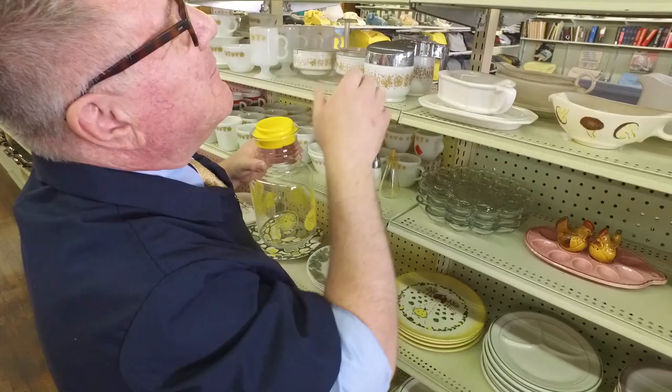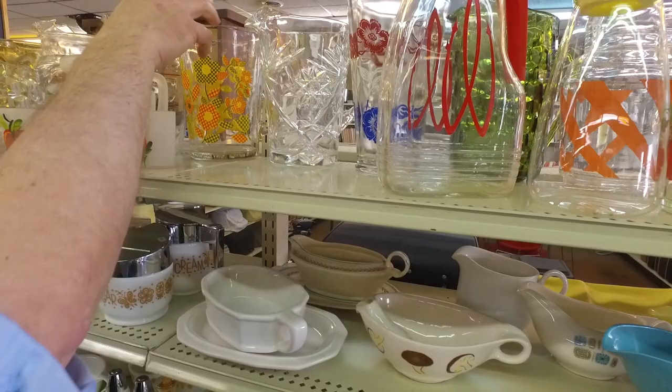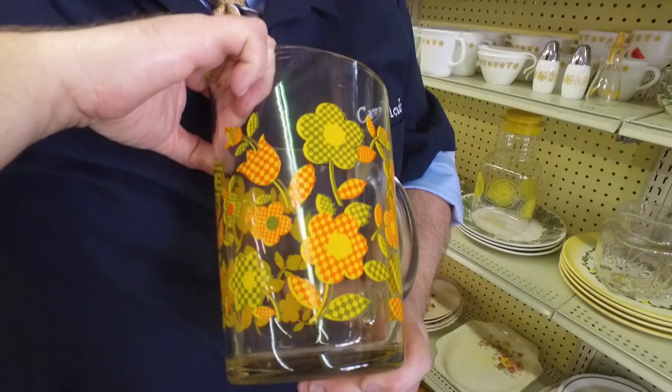Lemonade. Oh, look at that one in the back with the square flowers, but it's kind of got like a patchwork. Patchwork. That's cool. Isn't that fun? Yeah, very 70s. Look at those colors. Yeah. Green, orange, yellow. Yep.